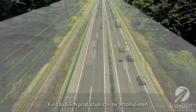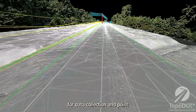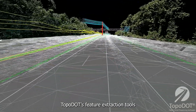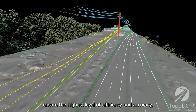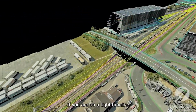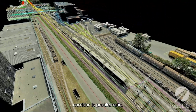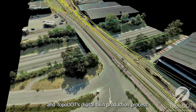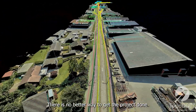Field-to-finish production can be accomplished in record time, as track time is no longer a requirement for data collection and point cloud processing happens off-site. TopoDOT's feature extraction tools ensure the highest level of efficiency and accuracy, accelerating the survey and mapping workflow. If you are on a tight timeline, or if gaining access to the track corridor is problematic, expedite your project with Helimap's airborne LiDAR and TopoDOT's digital twin production process. There is no better way to get the project done.